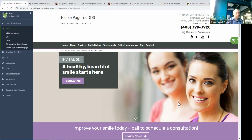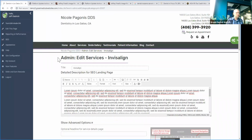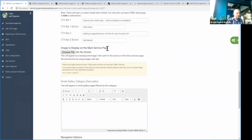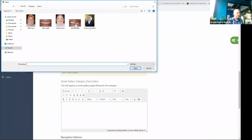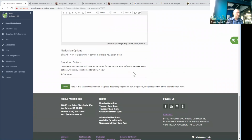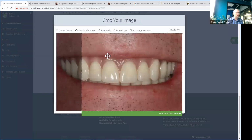More vibrant pictures below. So these pictures you can update. If you don't like the way these look, and I would highly recommend it, all of our clients take as much custom photography as possible. Down here, this image to display on the main service page, we can pick a photo, and this is going to be kind of ghastly, but we'll do it anyway, and let's submit. Might get a little blown out too because I'm using a smaller picture than I should.